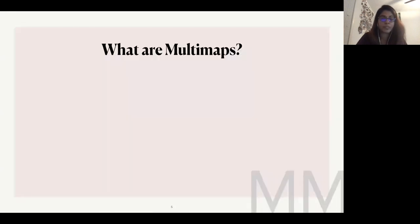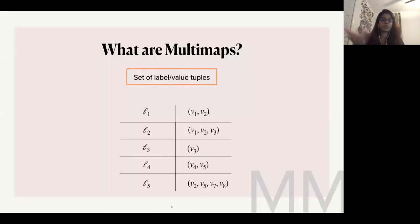So what are multimaps? It's just a set of label value tuples. Here I've shown a picture. For example, L1 is a label and it has an associated tuple with two values, V1 and V2. Similarly, L2 is another label with an associated tuple with three values, V1, V2, V3. This thing is a multimap. In a multimap, you do not need to have all these tuples of the same size. They can be of varying lengths.